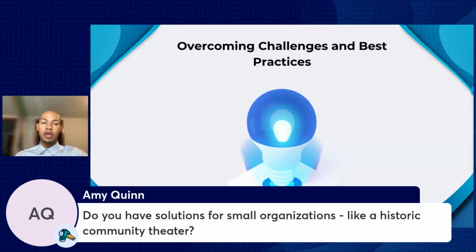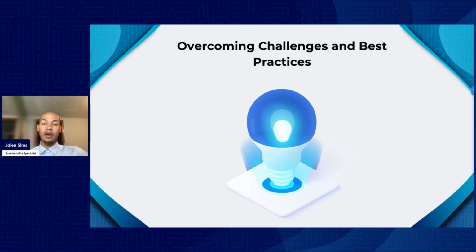So as we continue, there's a lot of challenges in this space of not only implementing software, but also the sustainability space and the facilities management space. So I wanted to dive into some of the challenges that I've seen and maybe how to overcome them, and then also some best practices when it comes to implementing these softwares or becoming on your way to implementing these softwares.